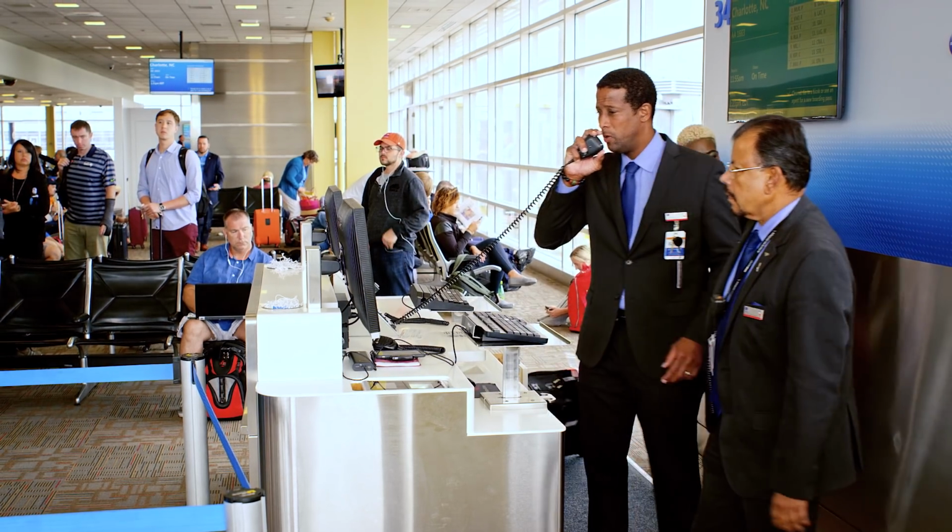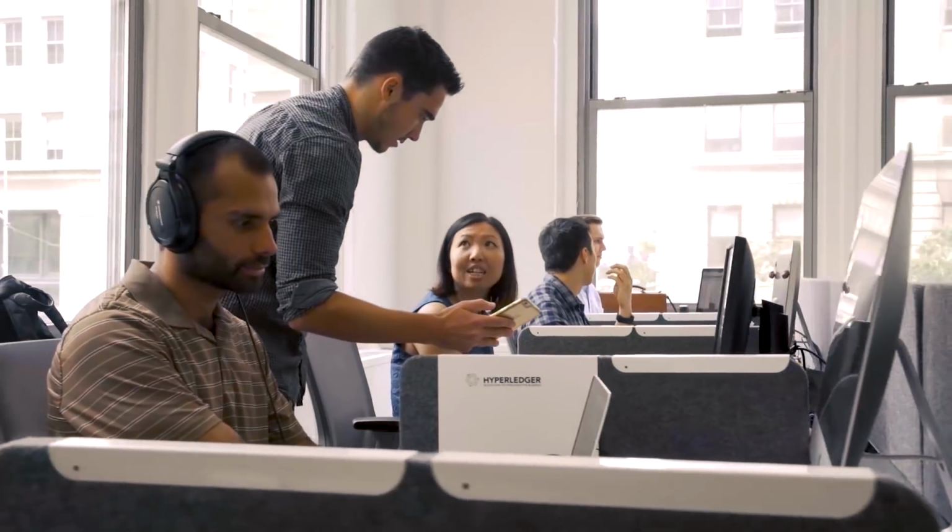Having the confidence to just flip the switch really came out of the whole project from the beginning. This was a unique opportunity for us really to embed the business side right in with the technology team.